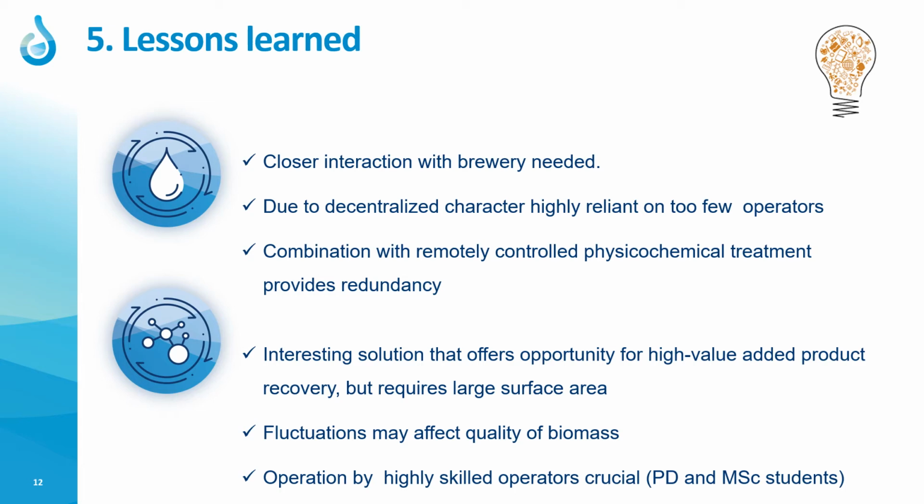What's furthermore important is a relatively decentralized system, so it's not like most of the wastewater treatment plants operated by a large party or a water board, for example, and therefore it is reliant on very few operators. Both operators actually got corona, and therefore for some time that really reduced the severity with which the system could be operated, causing some major issues. Now, I think from that perspective, it's very useful to have a remotely controlled physicochemical treatment to provide redundancy, as we are currently planning with the Melissa greywater inspired system.